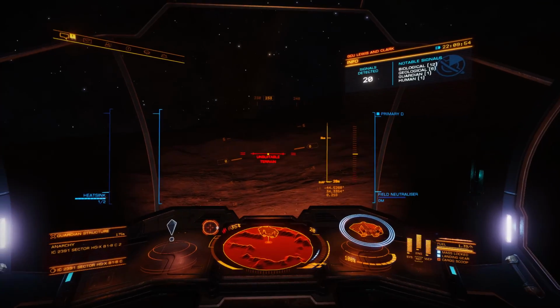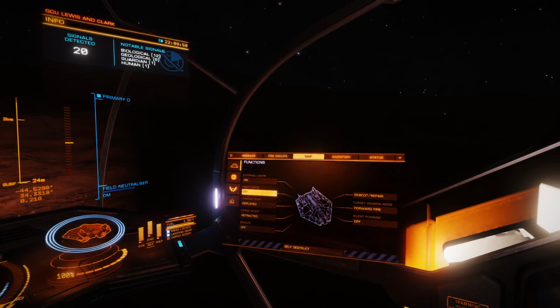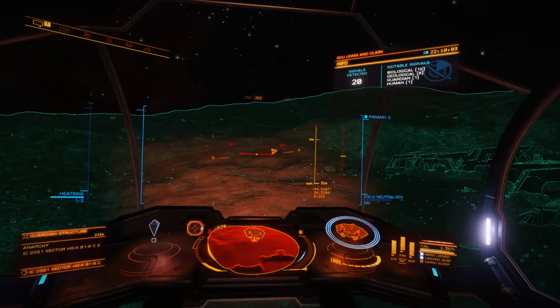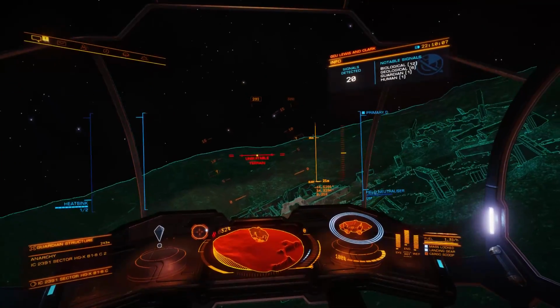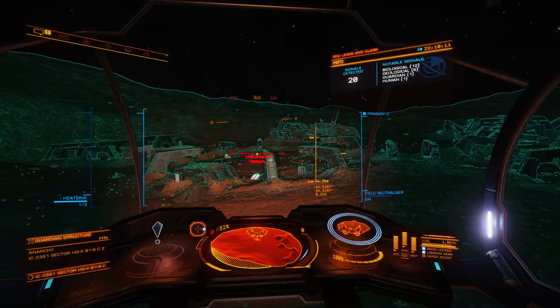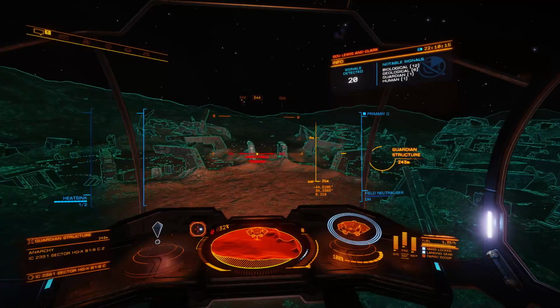Ooh. Well, the structure does not look intact, but they do still have power. Haven't seen anything moving around down there, so that's good. Wish that music would stop, it's not helping.